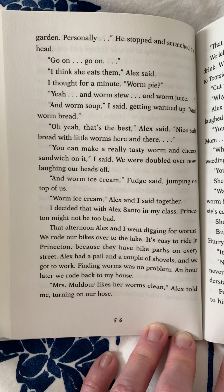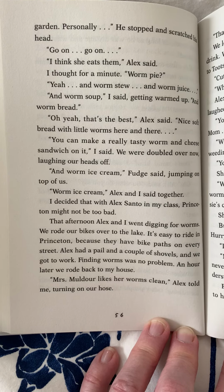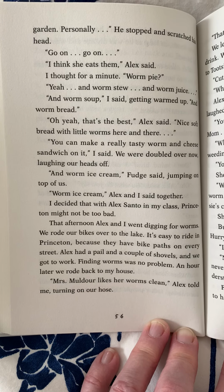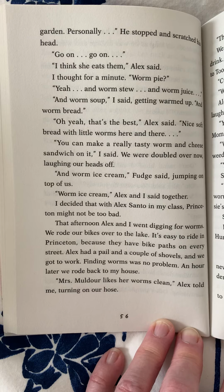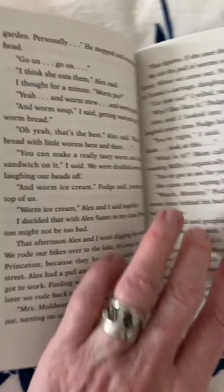That afternoon, Alex and I went digging for worms. We rode our bikes over to the lake. It's easy to ride in Princeton because they have bike paths on every street. Alex had a pail and a couple of shovels, and we got to work. Finding worms was no problem. An hour later, we rode back to my house. "Mrs. Mulder likes her worms clean," Alex told me, turning on our hose. "That figures if she uses them for cooking," I said. We left the pail of worms outside and went in for a drink.